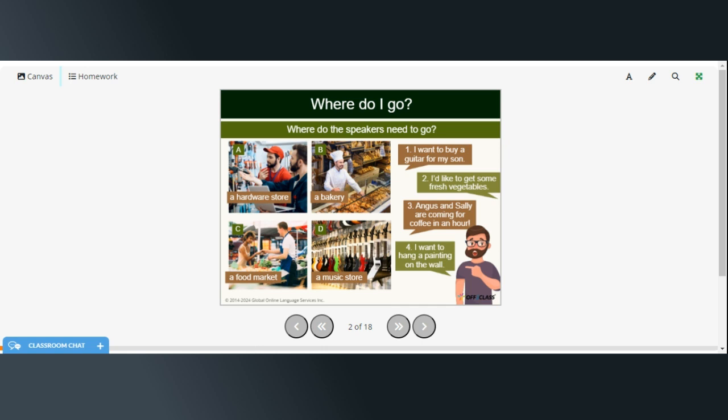All right, so where do I go? Where do each of the speakers need to go? So we're going to read these statements, and then you're going to match them with the pictures on the left. Number 1 says, I want to buy a guitar for my son. So this person would need to go to the music store.